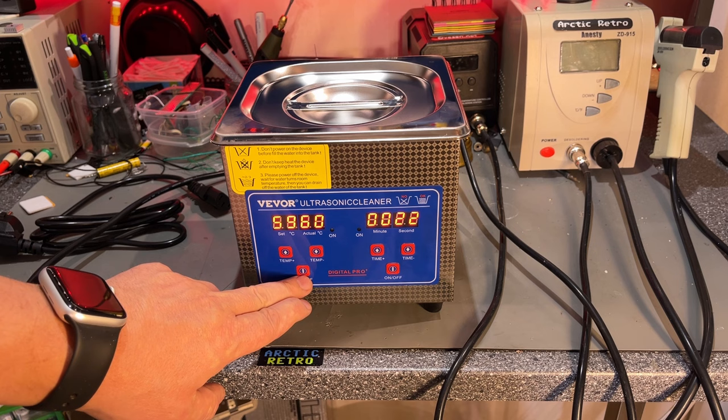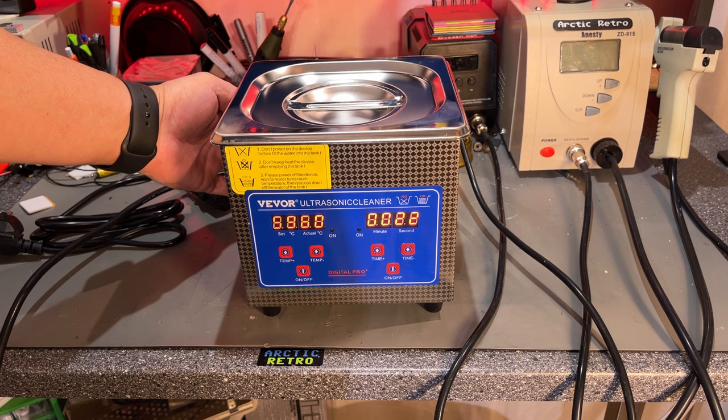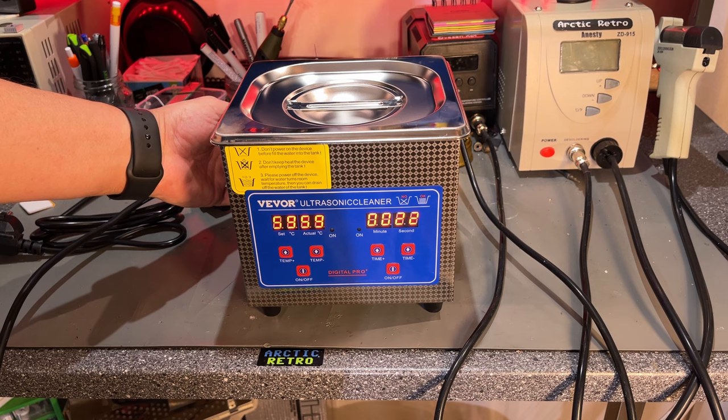So this I will probably have down in my garage and not here in the lab, because yeah, it's a little bit cumbersome with getting water and draining it again and the noise.